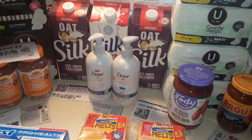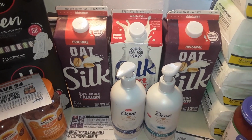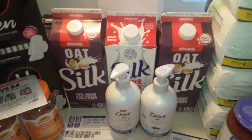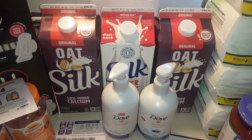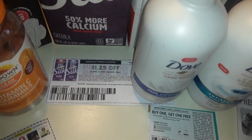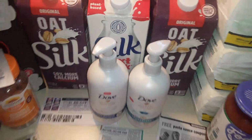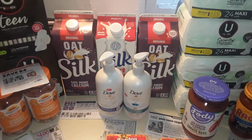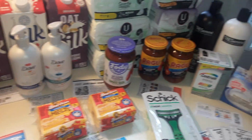Alright, Silk Oat Milk. These are regularly $3.99 each, so that'd be $7.98. However, they're BOGO, so you get 2 Silk Oats. Boom and boom. The Silk Oats were $3.99 for both of them, and there is a manufacturer printable. I got the link for that below for $1.25 off of each one. You print 2 of them, and then once again you can go to coupons.com and get another $1.25 off, making those only 24 cents for those. So that I thought was a good deal.